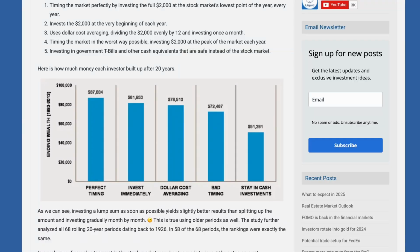So in the first instance, the person that gets the most returns is the one that times the market perfectly. They get given $2,000. They find the absolute bottom over the course of that year, and they buy all in at that time. Now, that is incredibly difficult to do. The best professionals in the world can't do that. If you think you can time when the exact bottom is in a given year in the market, you must be some sort of savant or genius. You're better than Warren Buffett, basically.